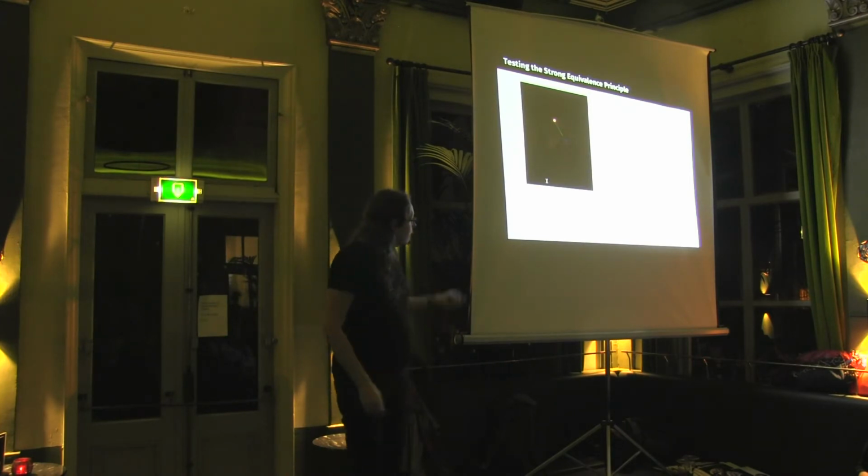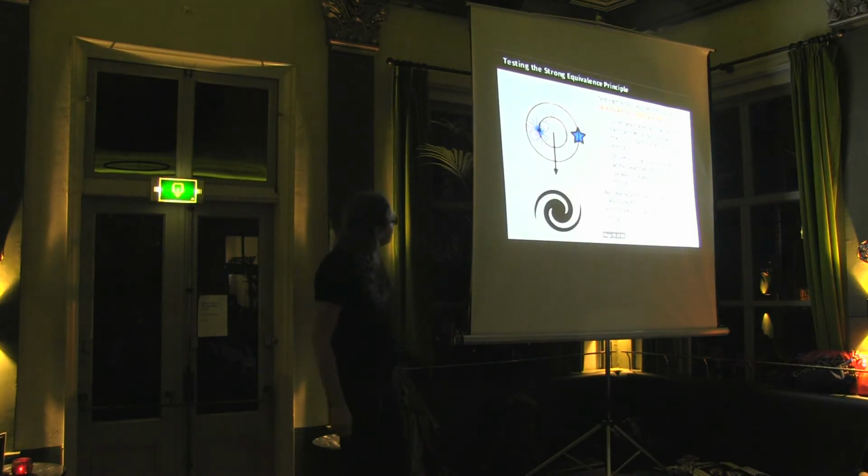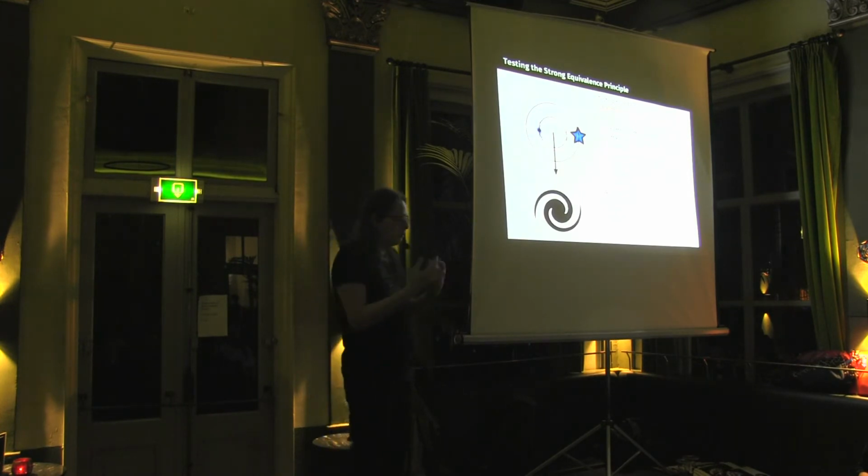So a friend of mine, Weiwei Zhu, looked at a neutron star and a white dwarf that are orbiting each other, and they're falling into our galaxy. And so you can ask, well, do they experience different accelerations? The neutron star has this tremendous gravity. If ever it was going to show up, it should show up here. Unfortunately, the galaxy is a very gentle kind of gravity, and so he's limited by the weak gravity of the galaxy.